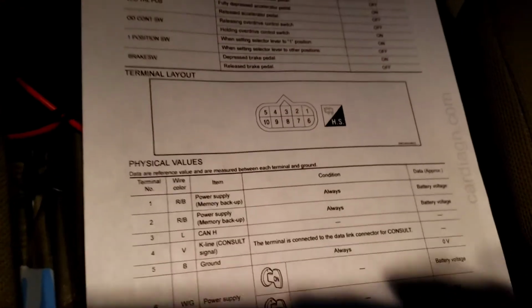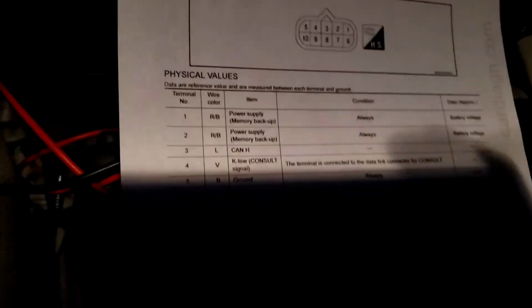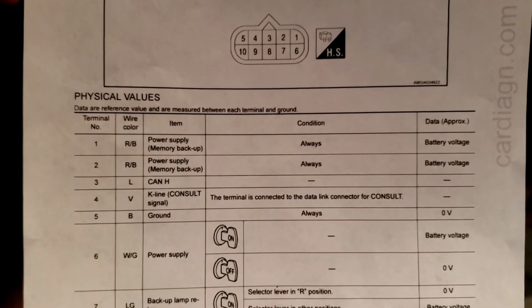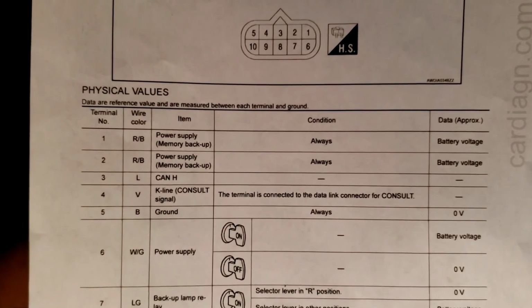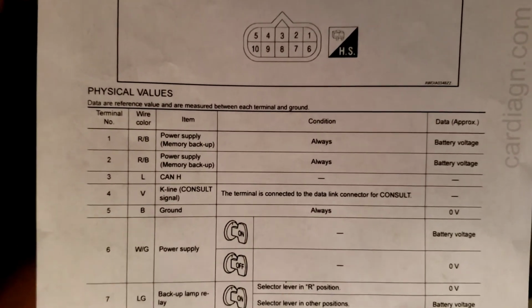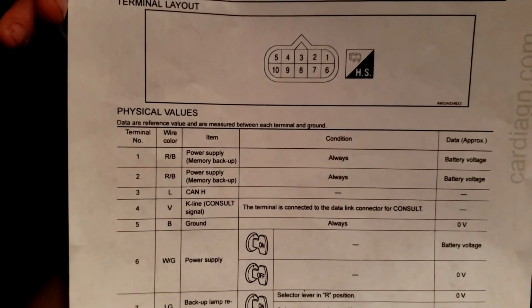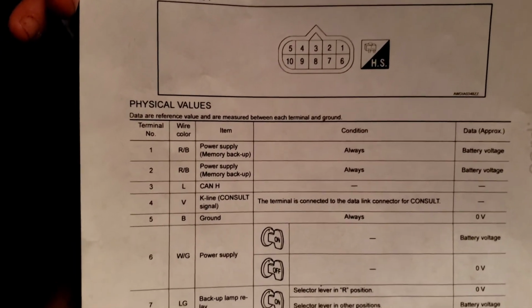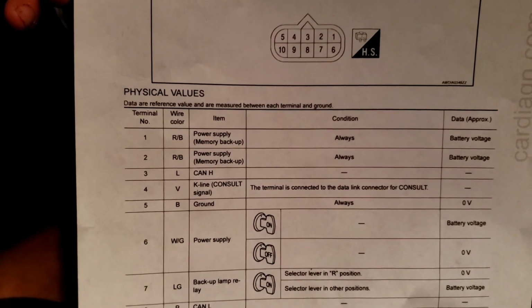If you look at this pin out here, that connector going to the trannies, there's 10 pins. Well, kind of hard to see in the light there, but terminal 1 is always on, terminal 2 is always on. That's battery voltage for power supply, memory backup. So when we had the battery on from the first couple of videos, part 1 and part 2, that's when we noticed the change. So there's always getting power to the back, right? So something has to be bleeding over from this harness going inside the transmission, and that pigtail harness or the TCM. Pin 3 is can low, pin 4 is your K line.